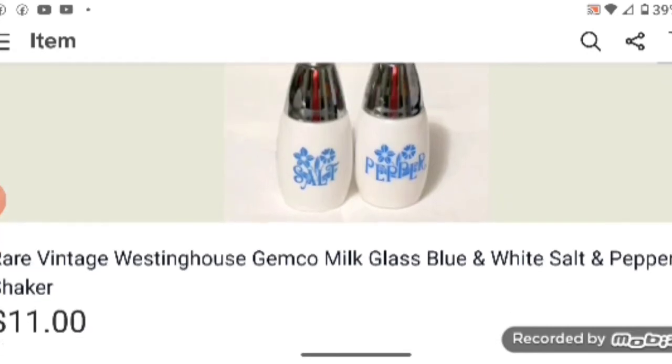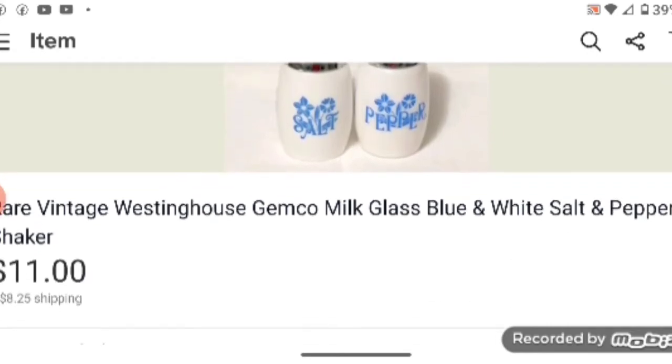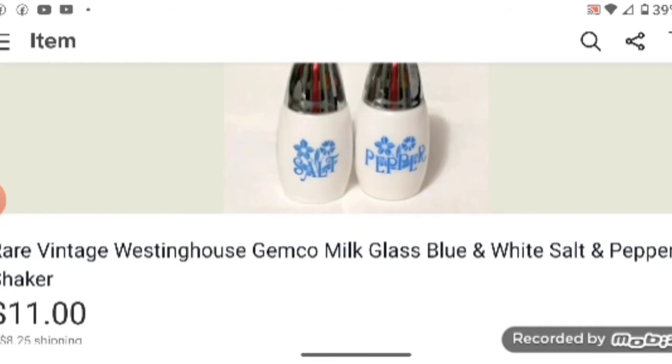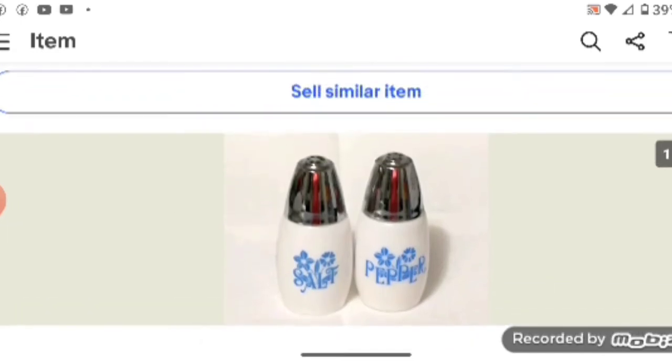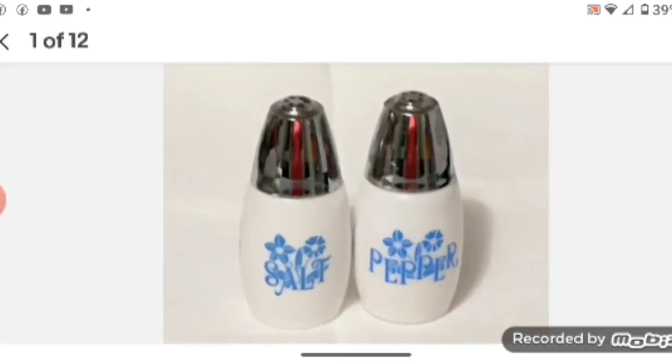But mine sold for $11 plus shipping, and like I said, I put them as rare because nowhere could I find another single one like it at all. It's a rare vintage Westinghouse Gemco milk glass blue and white salt and pepper shaker set. Very, very, very cute.